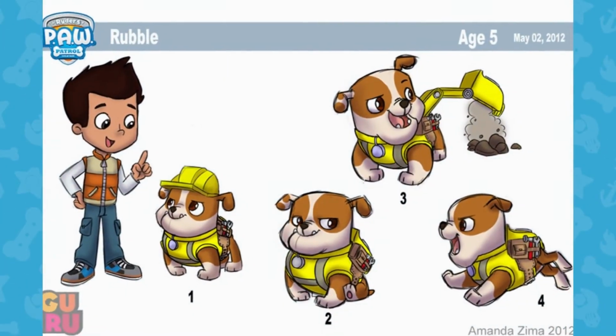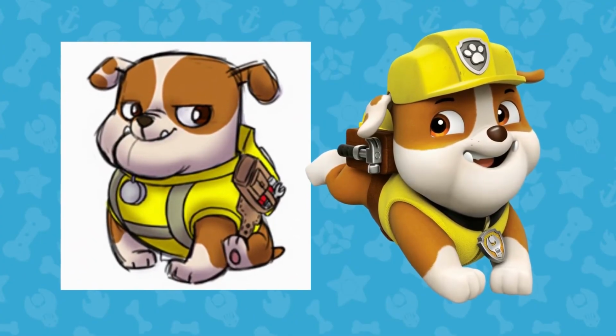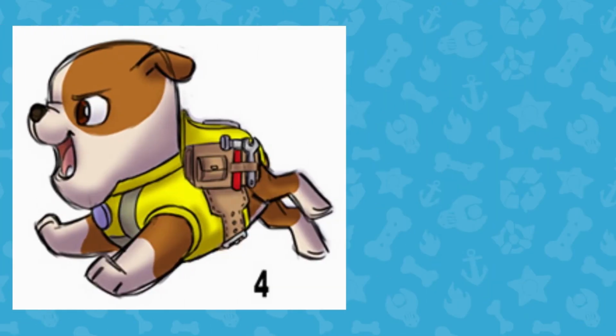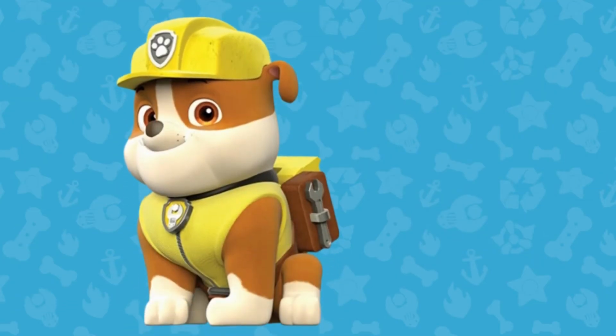Now, with this concept art of Rubble, barely anything has changed since then. The only things that have are the lines on his chest being removed, and switching the hammer, wrench, and pocket on his pup pack out for just the hammer.